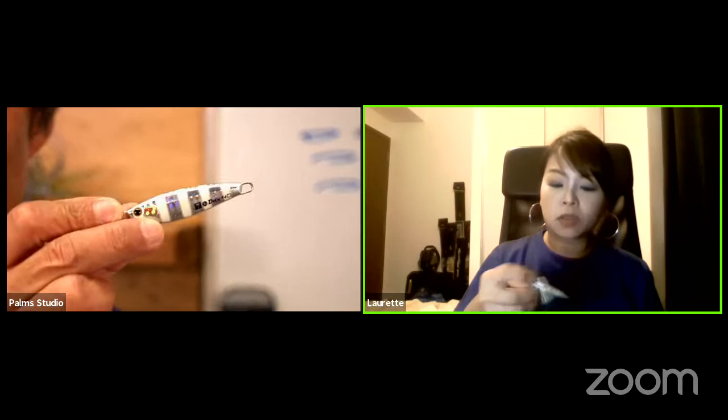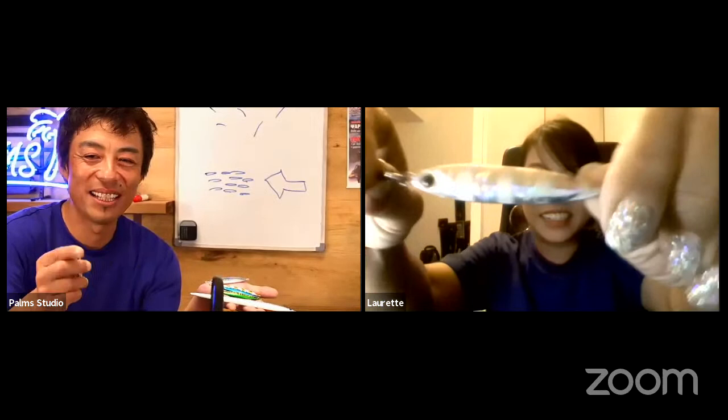This is 20 grams. This model, slow blow cast slim. I changed the hook, sorry. This model is my recommended one for snapper, in the same color. Every time I cast this model when I aim for a snapper.